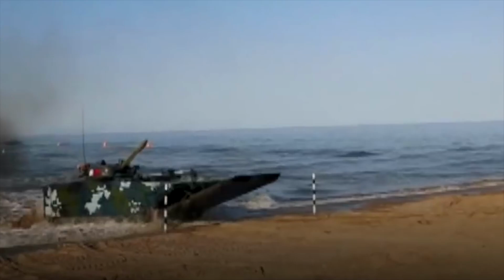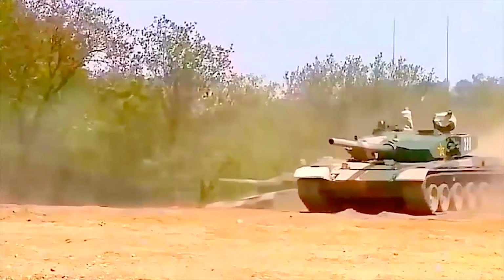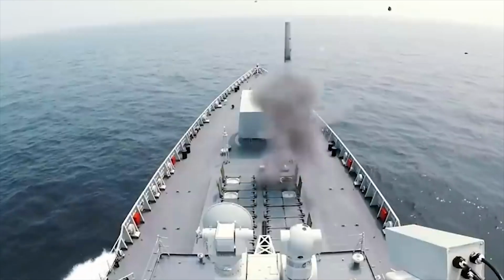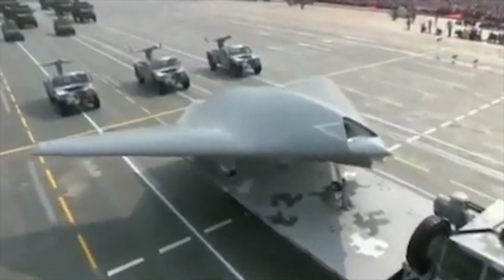The Chinese army has a lot of equipment. They practically don't lag behind the United States and Russia, ranking third among the most powerful armies in the world. The number of armed forces is 2.7 million people. Aviation has 3,000 units, the number of tanks is 7,700, ships are in service with 714, and the military budget is $151 billion. Today, we will show you the best military equipment in China.